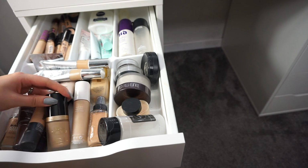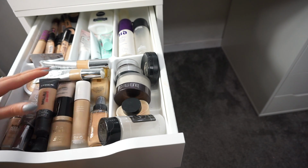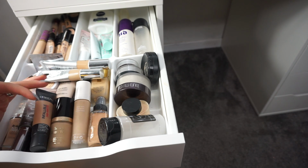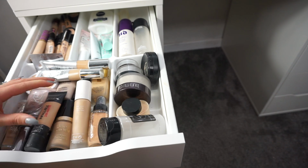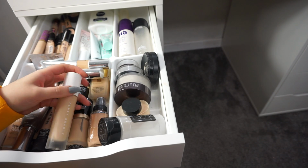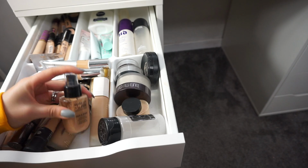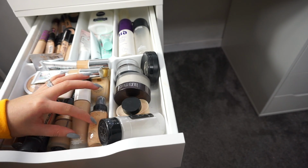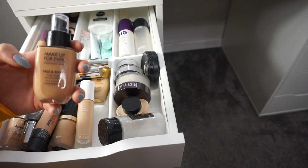I have the Too Faced Born This Way, which I don't really like, to be honest, but I just keep it in case I have some clients or just friends that want me to do their makeup that have normal to oily skin, because I do have dry skin and I don't think this works really well with it. But then I have my Fenty Beauty Pro Filter foundation. I also have my Makeup Forever Face and Body foundation, which looks kind of old and disgusting, but it's not. It's just a weird formula. It's like jello kind of, so if you don't shake it, it's kind of weird.